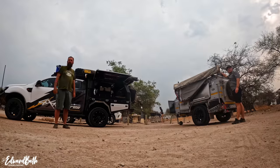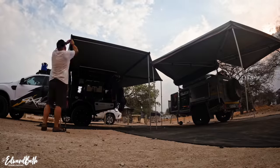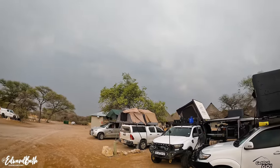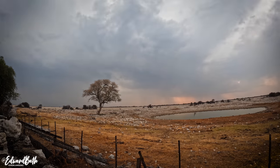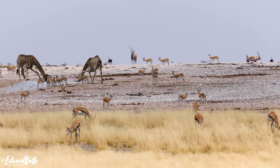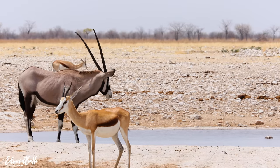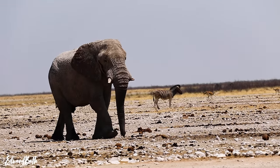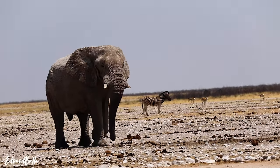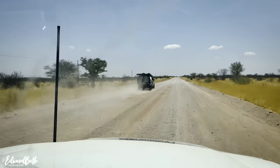Booking in, we do have a bit of a problem with our booking, so we'll see if we can sort it. Right, so it's our first day at Ukukuyu. Radiator's in.